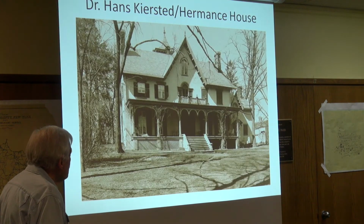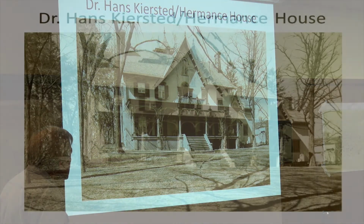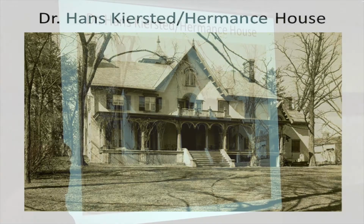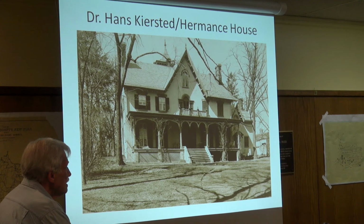Now, the next slide is Dr. Hans Kierstead Hermans' house, and Dr. Hans Kierstead built the house around 1793. He was, again, one of the first doctors in Rhinebeck. His daughter, Sally, married Martin Hermans in 1789, which is why it has this double name. And it's been under restoration for 10 years or more.